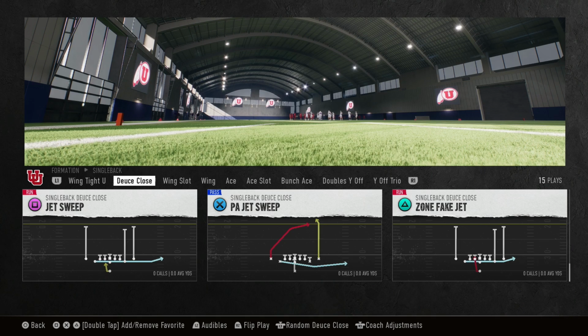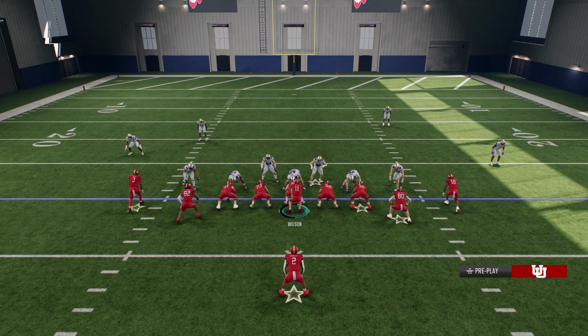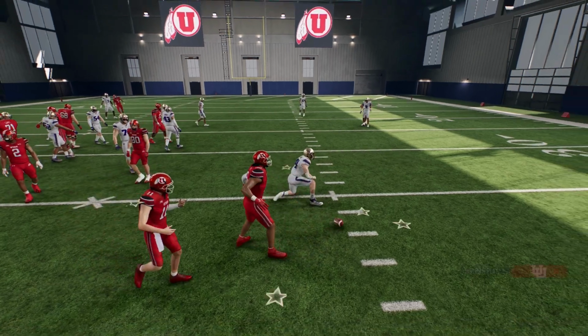You're going to see a lot of jet sweep in this playbook, kind of like the Washington and Kentucky playbooks. You got jet sweep, you got play action off of that, and you got the zone fake jet. I'm going to call this jet sweep. So if you're a jet sweep fan, you're going to really like this playbook. There's tons of it. If you like to do it with the tight end, you definitely have some options here, like you do with that little series right there.